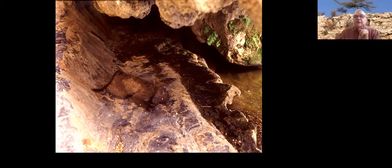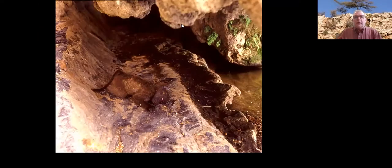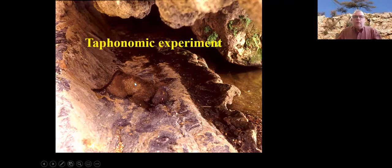But I thought I can do something useful with this. And so we took it down to that tufa cave, that one right there. We placed it inside there. This is just kind of done for the picture. And did what's known as a taphonomic experiment. Taphonomy, taphos means grave, so taphonomy is the study of the grave. It's the study of what happens to something after it dies.